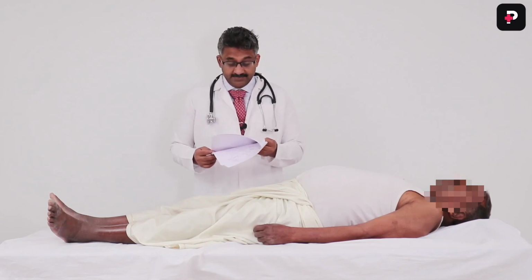That is a past history. Then there is no past history of TIA. TIA symptoms are very important because, as I discussed in the hemiplegia case, TIA will give a clue whether the stroke is embolic, thrombotic, or hemorrhagic. Past history of TIAs goes in favor of an atherothrombotic stroke.